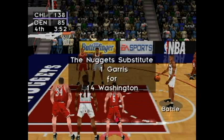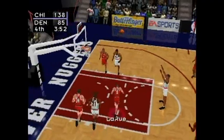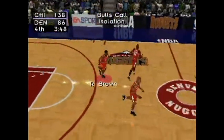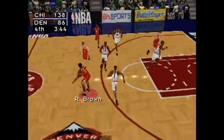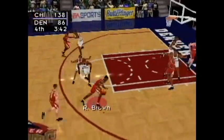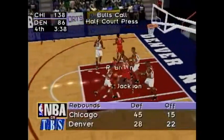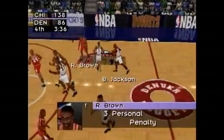Number one is entering the game for the Nuggets. Battie sinks the second. Inbound pass to Brown. Brown puts up the shot. He can't find the hole. Brown is whistled for the defensive foul.